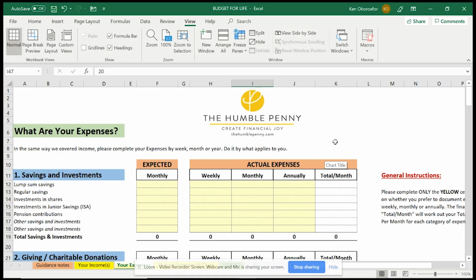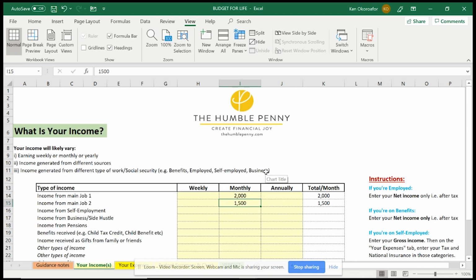Okay, let's jump straight in and start to look at what that number could look like for you. What could be that dream number? Does it have to be in the millions? Well, let's go and check it out. In order to work out what your financial independence number is, a good place to start is to figure out what your monthly expenses are.